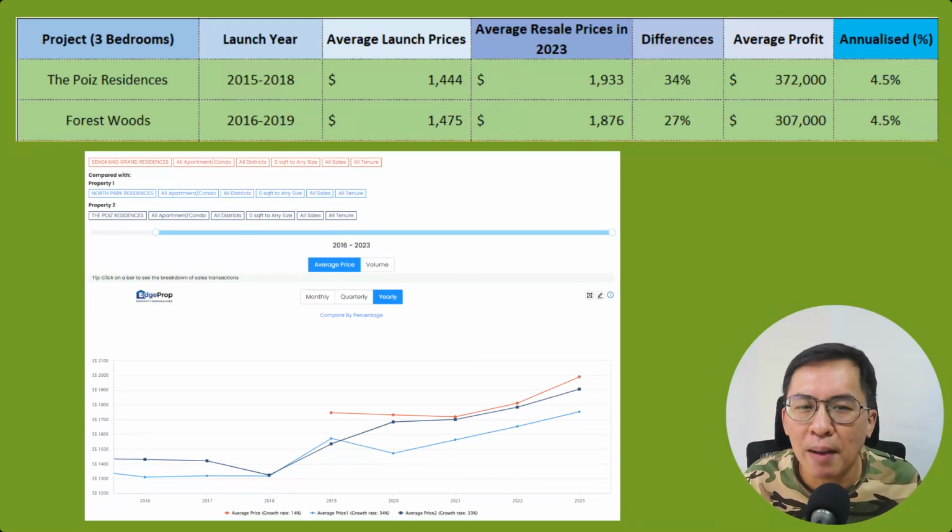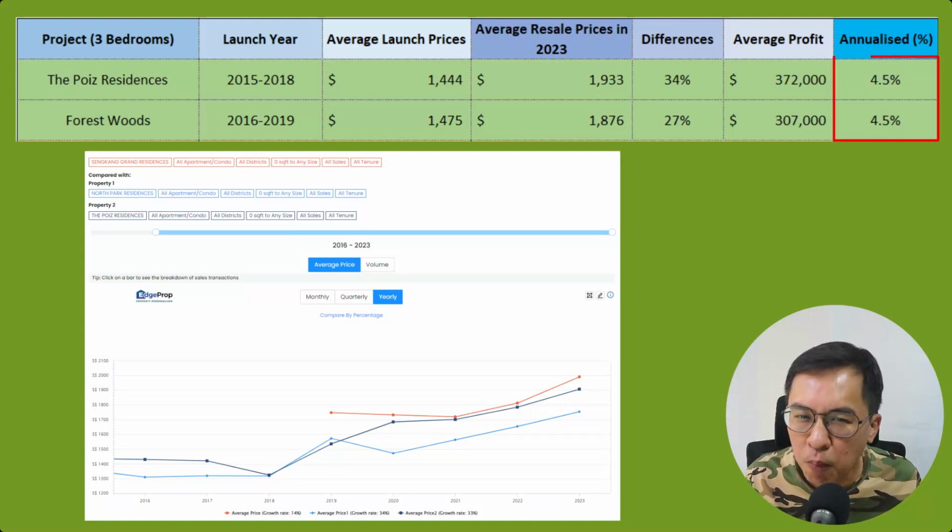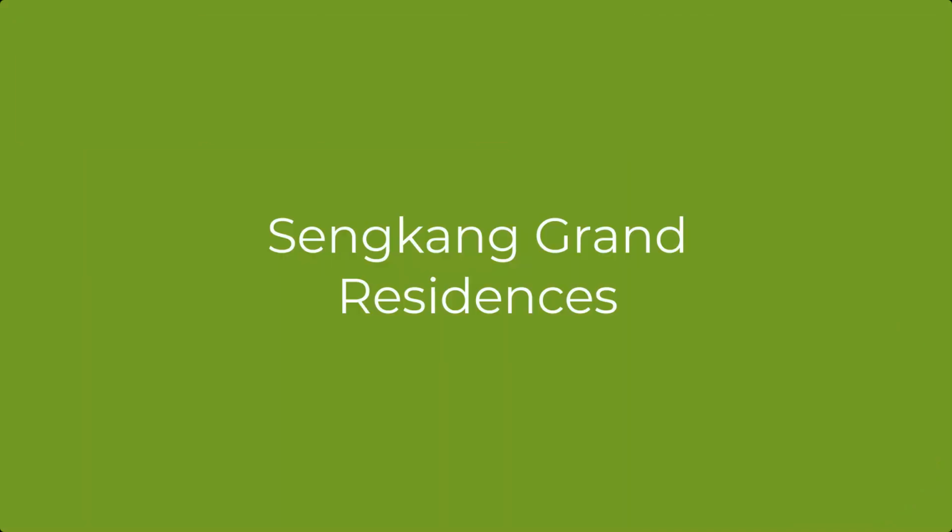Hence, let us compare them on an annualized basis to account for the time horizon. This will give us a fairer way to analyze each property. Both Poiz and Poiz would surprisingly achieve a similar annualized return at 4.5%. This shows that their performance are on par.